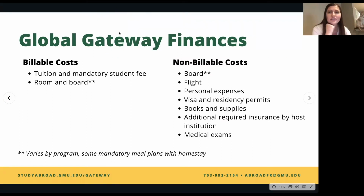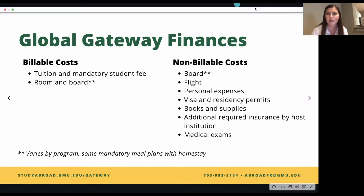Okay, so now we're going to deep dive into the finances section, and we've split it up as billable and non-billable. So one of the perks of Global Gateway is that you are still paying Mason directly. You're not paying this country or this institution abroad. You're going to be paying Mason for your tuition and the mandatory student fee, which all Mason students have to pay. And then as well, you're going to pay Mason room and board.